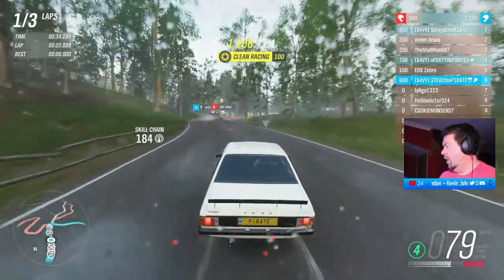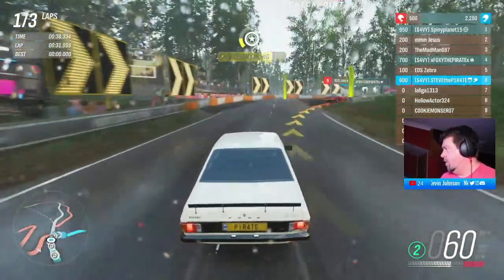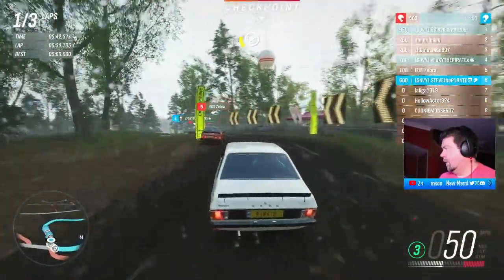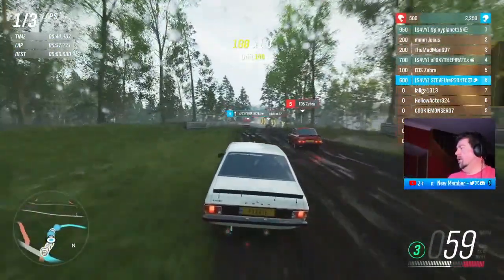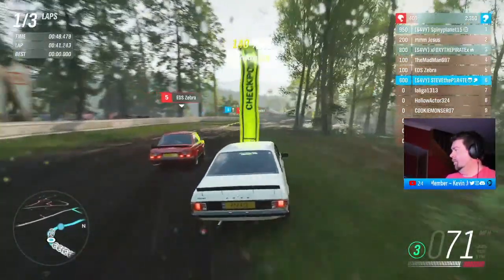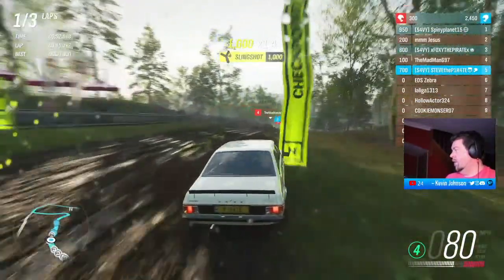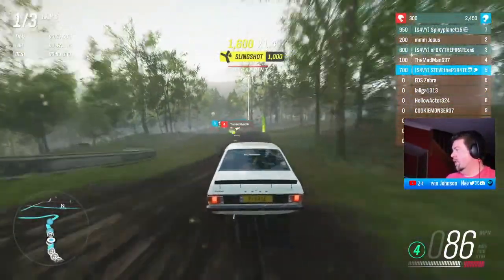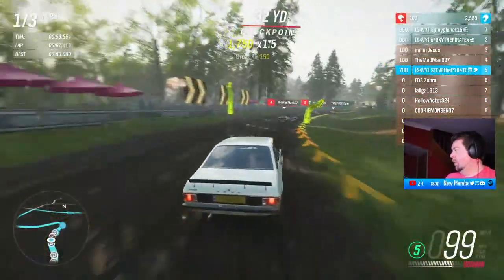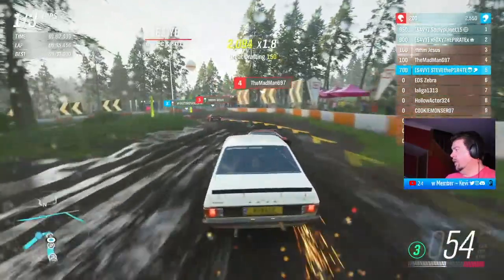I keep jerking every so often, the car on the back end just keeps moving out. Oh, the best bit. I like this bit. The AI always slow down on these corners and you can just put your foot down and glide the car around. Apart from this one, obviously.